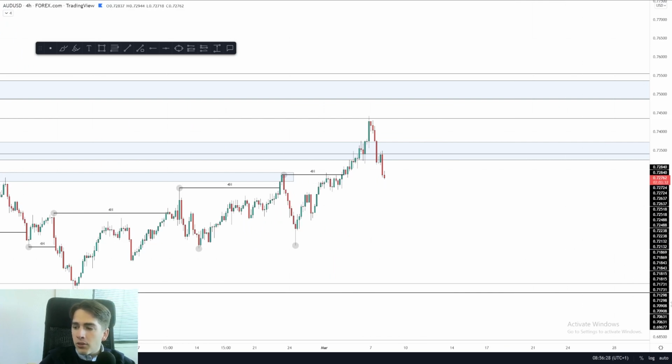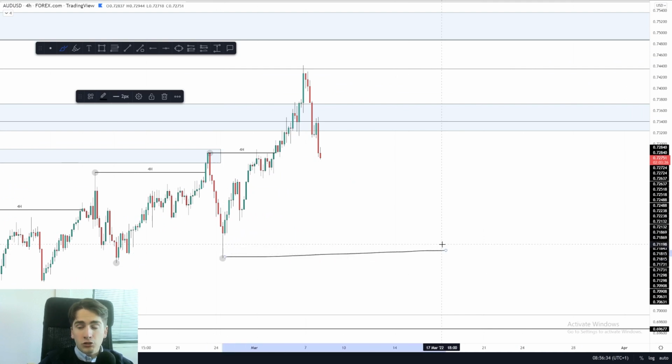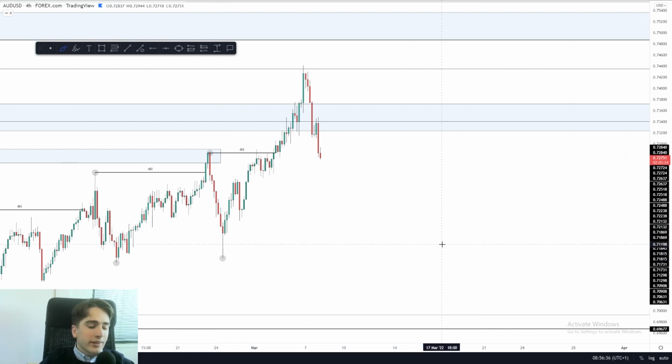Looking at the 4 hour though, the 4 hour is of course still bullish. But it is looking good for further downside because the higher time frames are always going to be stronger than the lower time frames. So if we look at the daily and the weekly, we know these are bearish. The 4 hour may be bullish, but we can anticipate and expect Aussie dollar to push down lower because the higher time frame will always take precedence, or nearly always takes precedence, over the lower time frame.